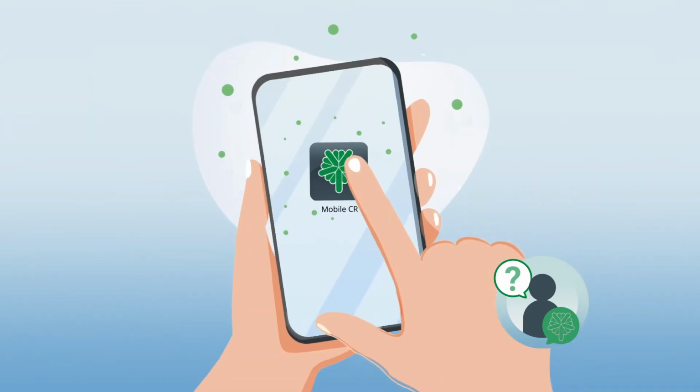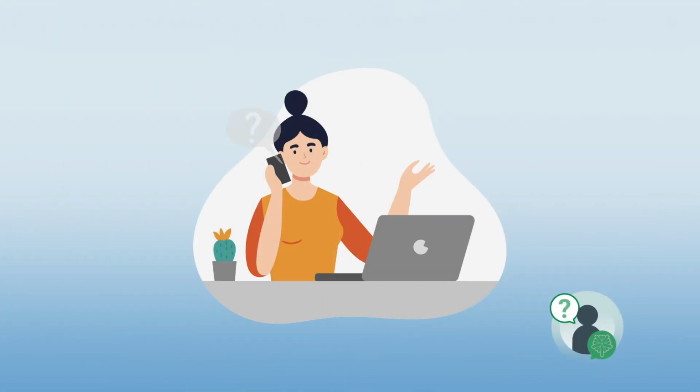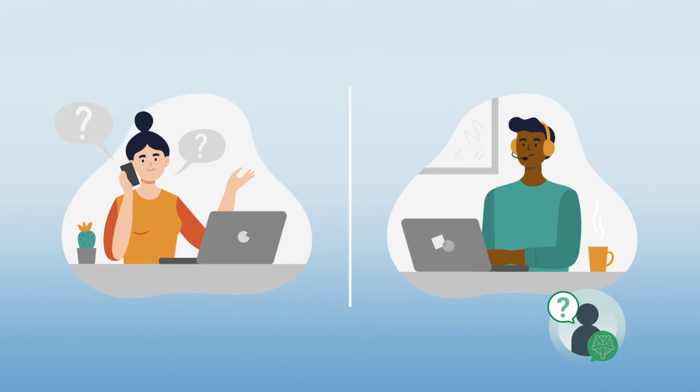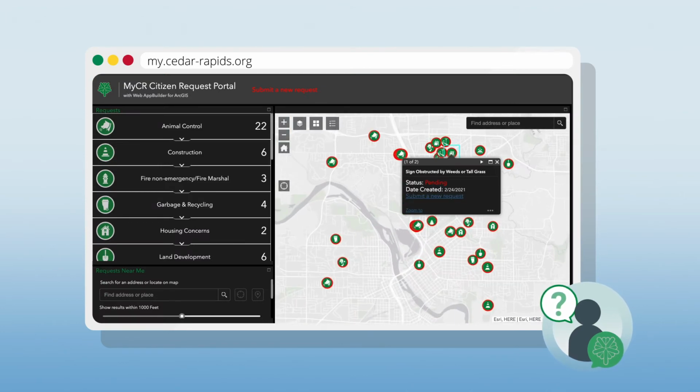Access MyCR from the city's new mobile CR smartphone app, the city website, or just call or email a city department the same way you're already used to. We'll take it from there. Plus, use the MyCR dashboard to follow up on the status of your requests and track requests all across town.